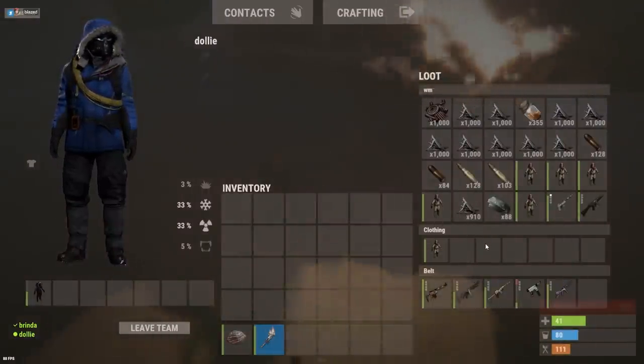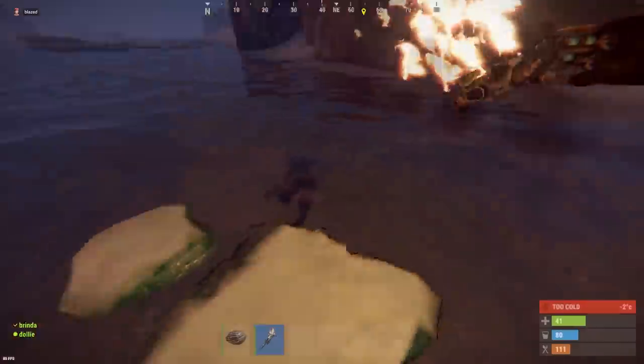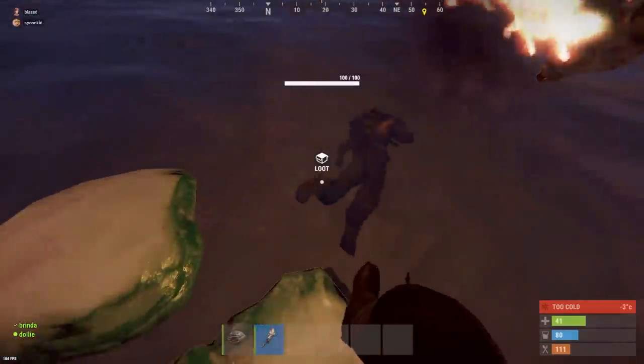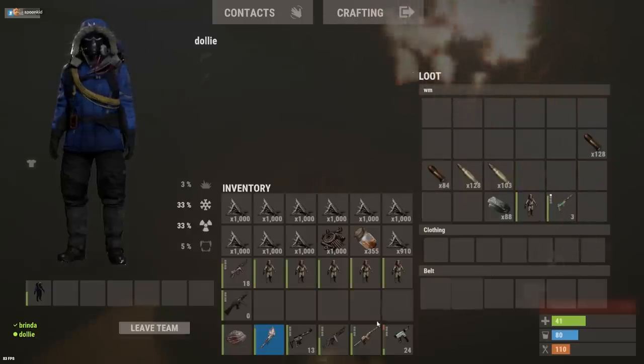Bro, I think he's quitting. He just brought 2 lines of metal, 1,000 scrap, a bunch of guns. I don't think he's in Nowhere. Rage quit because we killed him? Maybe, I don't know. 400 low grade. There's no way he could have gotten that much loot today if he was in Nowhere.